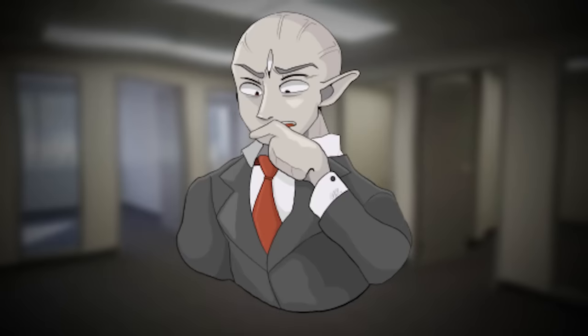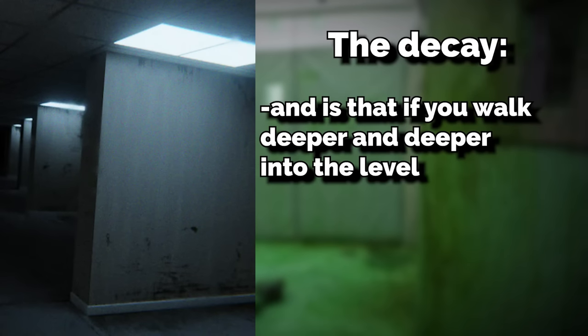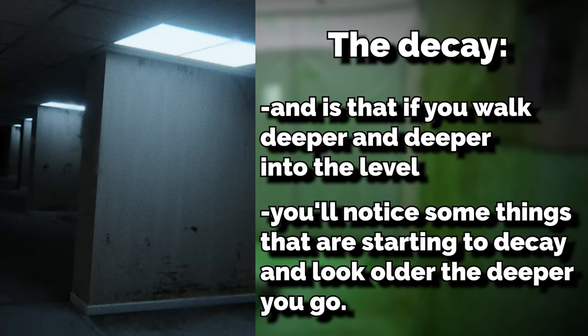Now this sub-level has another effect that a lot of other levels tend to have, and it's that if you walk deeper and deeper into the level, you'll notice some things that are starting to decay and look older the deeper you go.